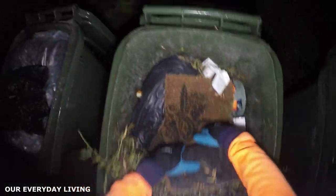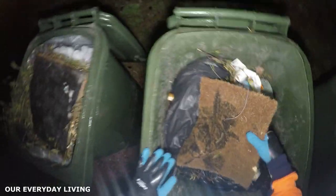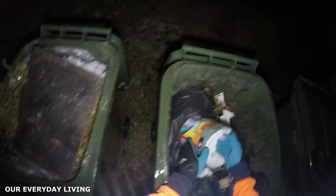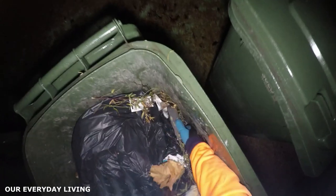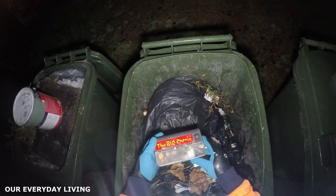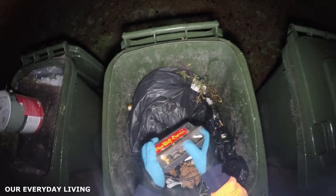Okay, how about we just lift that. Look at that. Makes life easy. We don't want any paint. Paint shouldn't be going in the landfill anyway. What have we got here? What the devil is that?